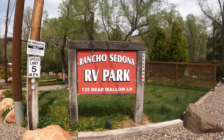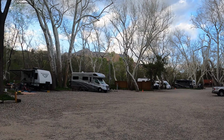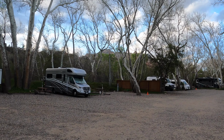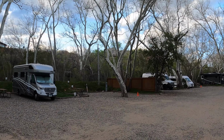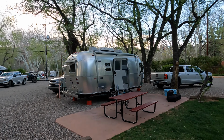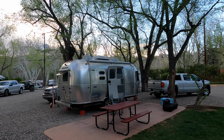Our home base for the next 3 nights was the Rancho Sedona RV Park, a peaceful and tranquil setting shaded by sycamore and cottonwood trees situated along Oak Creek. The park is situated within walking distance to galleries, shops, and restaurants, and is only about 1 mile away from uptown Sedona. It's a beautifully maintained campground with spacious sites including full hookups, a picnic table, cable TV, and Wi-Fi.